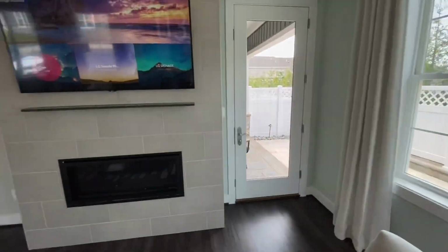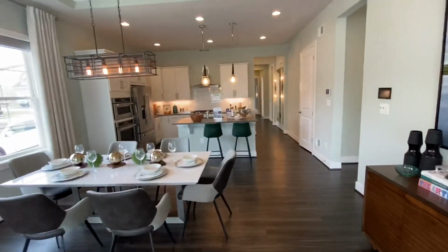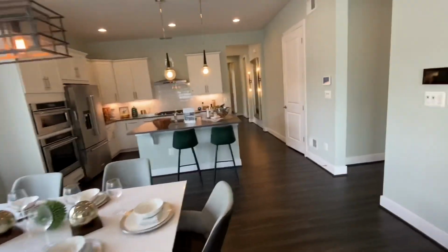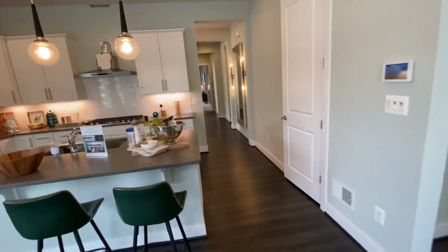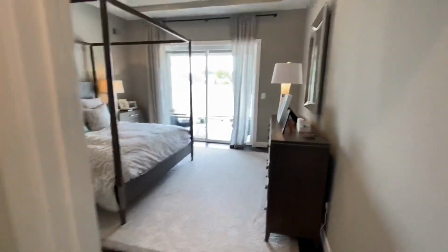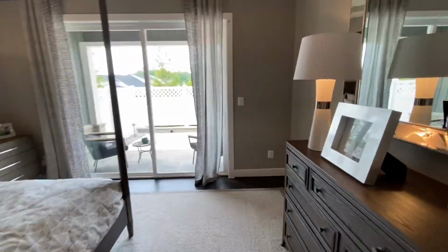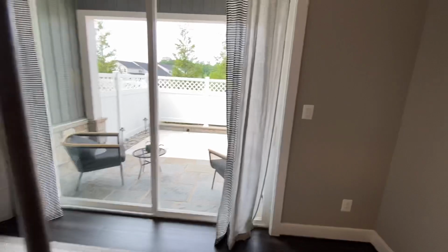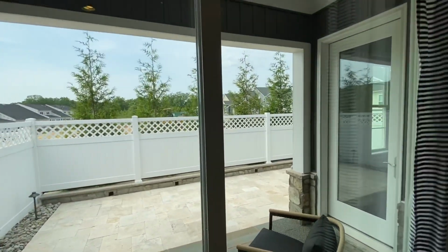So this is a model house, so it's loaded with upgrades and options. This must be around 720, I think. I mean, you know, 700 already. But the base price is around 640. So this is the master. See how you can access the patio at the back from these sliding doors.